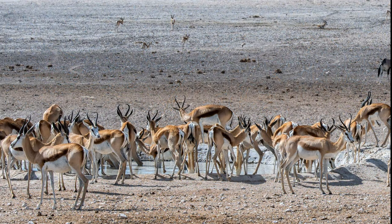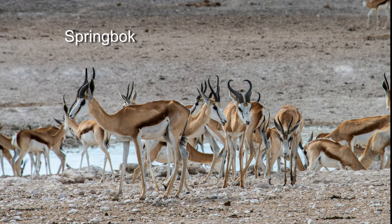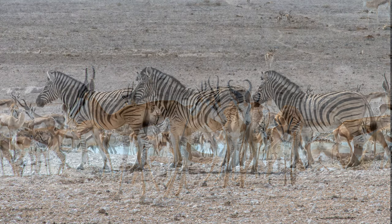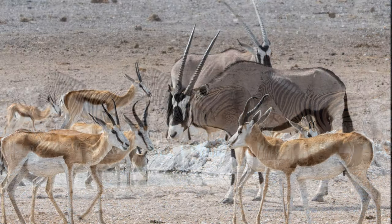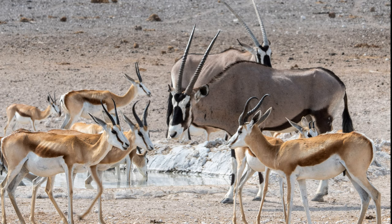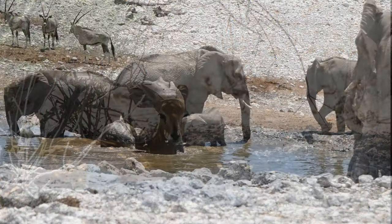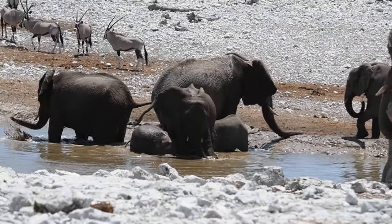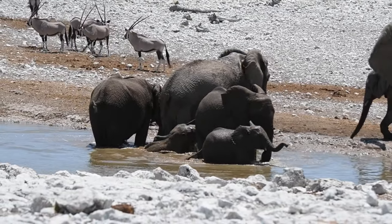This one's popular with springbok. But they're willing to share with zebra and their big cousin, the gemsbok, while their smaller cousin, the steenbok, rests in the shade. This waterhole is called Olifantsbad, Afrikaans for elephant's bath.